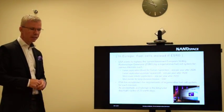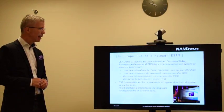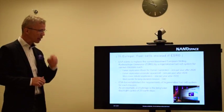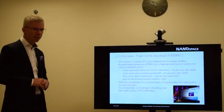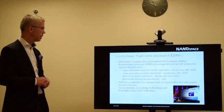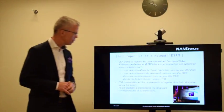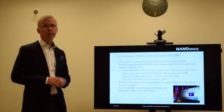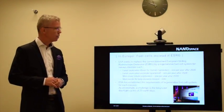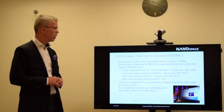But even these more effective systems don't take away the fact that we have to send nuclear material into space, and there is typically a risk, and we will try to avoid that. So there is also an initiative in ESA going on right now. Actually, this picture is from an ESA conference in September this year, where they are seeking technologies to replace this RTG technology.